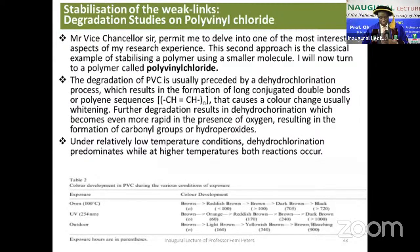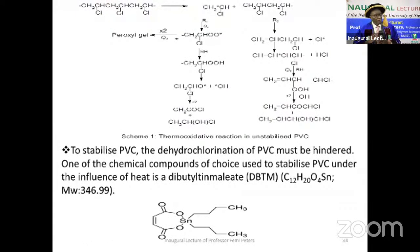And I have here a small table that shows you that when we put PVC under three different environments, in the oven, under the sunlight, and just placed outdoors, the color duration determines the extent of degradation. And these are the reactions that we get when polyvinyl chloride is degraded, unstabilized.